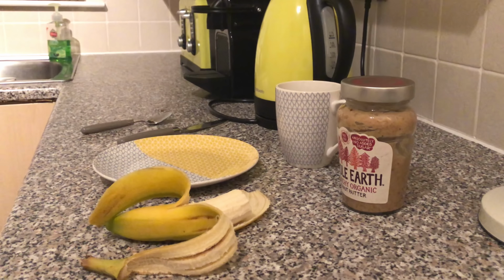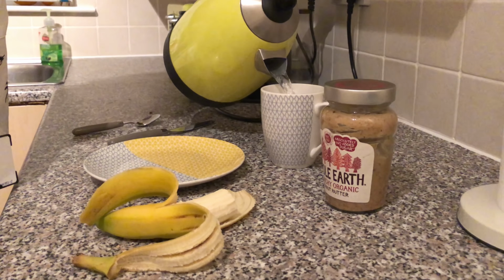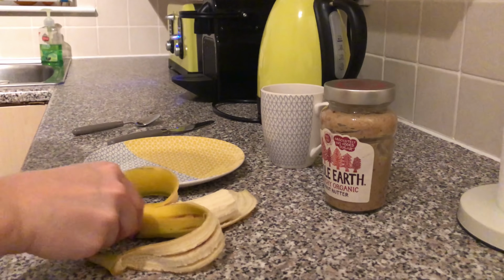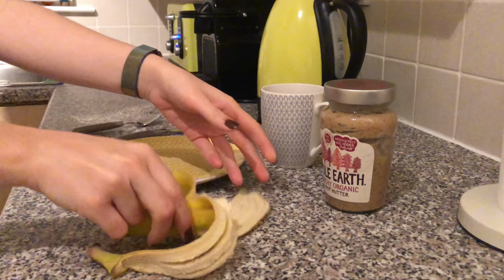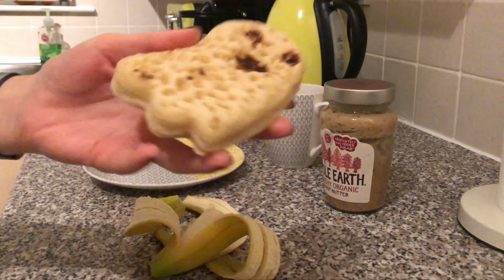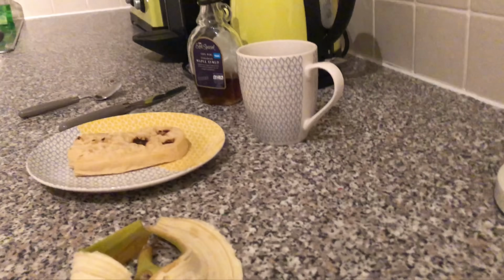In goes Mr. Ghost. And here we have my favourite Tetley tea. It's a red bush vanilla, it's decaf stuff, and it tastes like vanilla, and it's really nice. So as you can see, I'm eating a banana in the meantime while I wait for Mr. Ghost to toast. Here's Mr. Toast Ghost, Ghost Toast, whatever he is, and I dropped the camera.